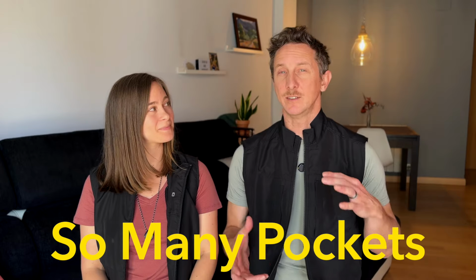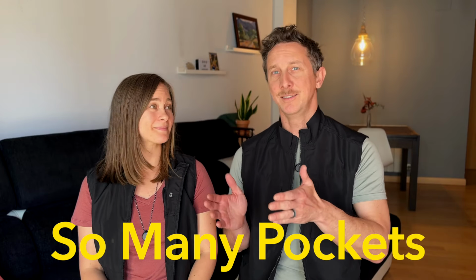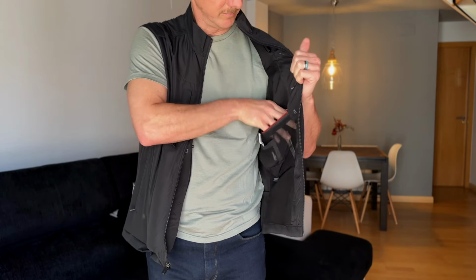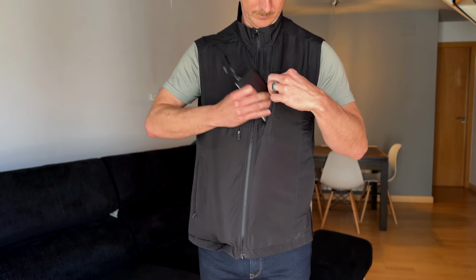We also love that there's a lot of pockets. There aren't as many as they say there are, but there's still a lot of good pocket options. These vests are stuffed with features, which I think is really great. It makes it so that you can customize your vest with how you want to wear it.